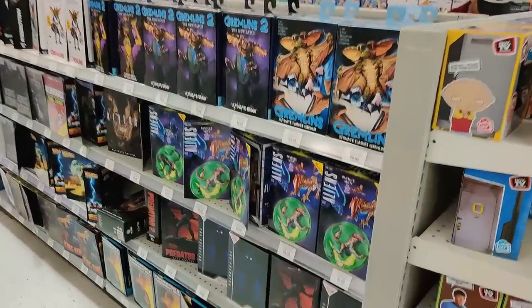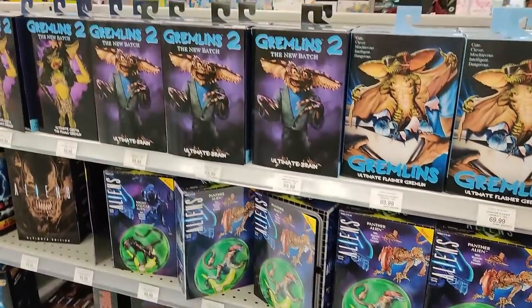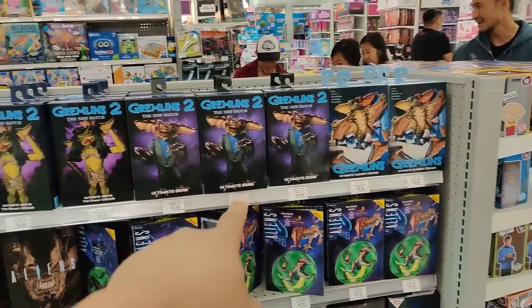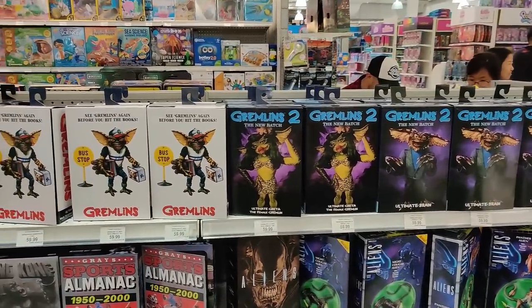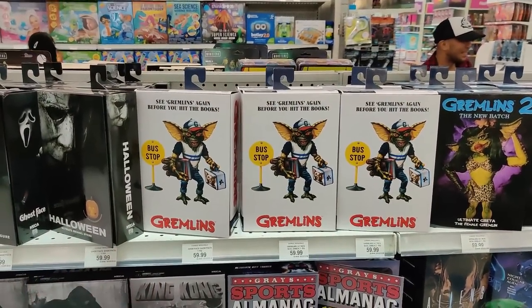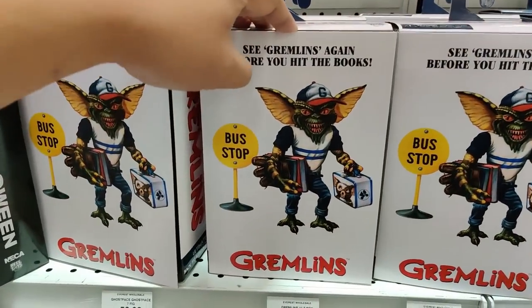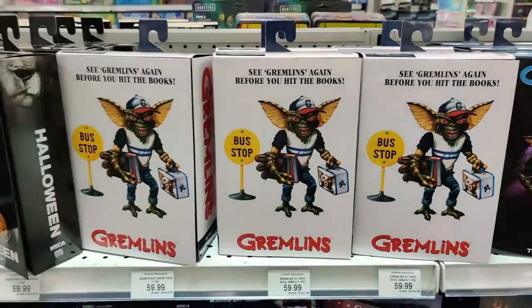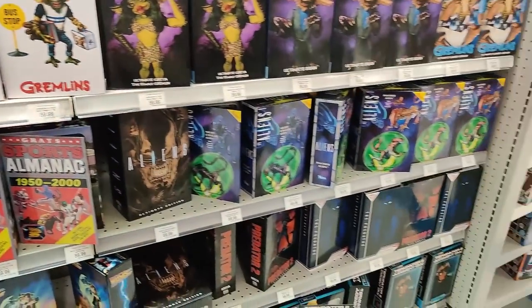And over here we have the walls of NECA. Oh my gosh, just crazy. Well, you've seen pretty much all of them, but just a quick overview. Ultimate Gremlin Flasher, the new batch, Ultimate Brain, Greta. I don't know what this is. Hitting the books. I don't even remember this gremlin, but whatever.